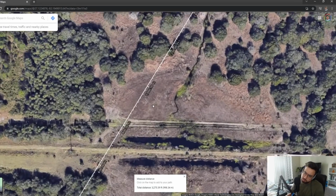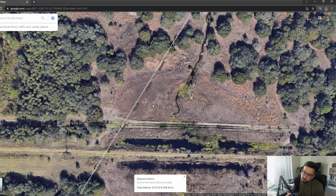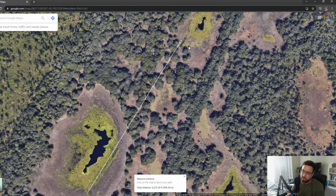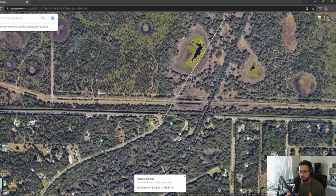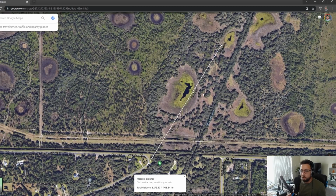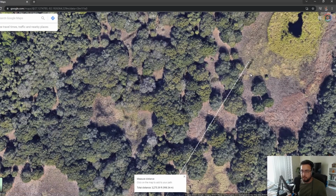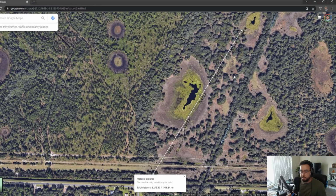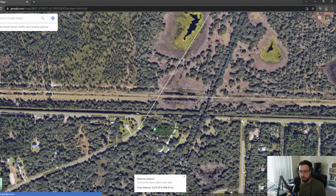10,000 feet. No. Hold on. 3,275 feet. So 5,280 feet is a mile. So it's under a mile into the reserve directly, like a direct shot. It's probably a little bit more than that, considering whoever placed the items that they found had to navigate, so it's likely at probably a mile of total hiking into the reserve.